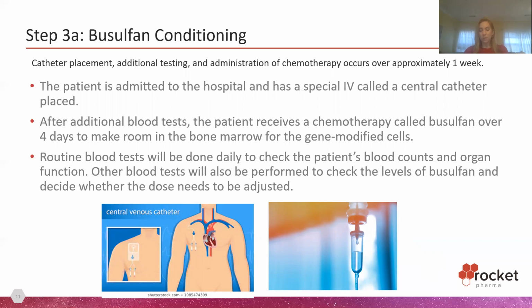Routine blood tests will be performed daily to check the patient's blood counts and organ function. Other blood tests will also be performed to check the levels of Busulfan and decide whether or not the dose needs to be adjusted.